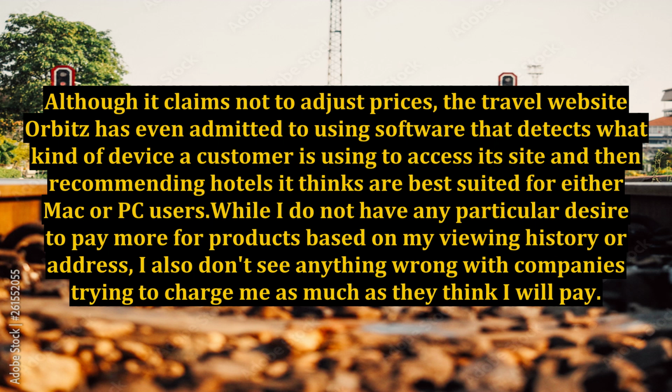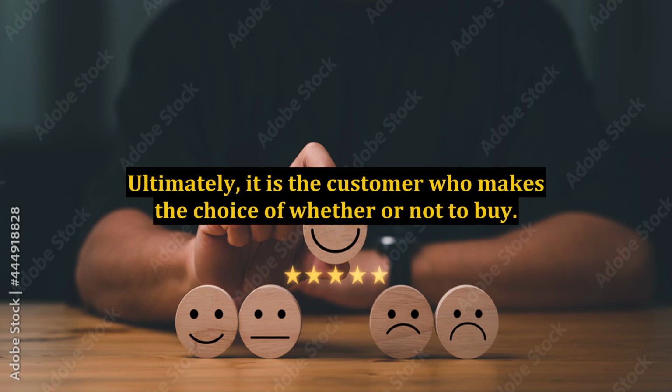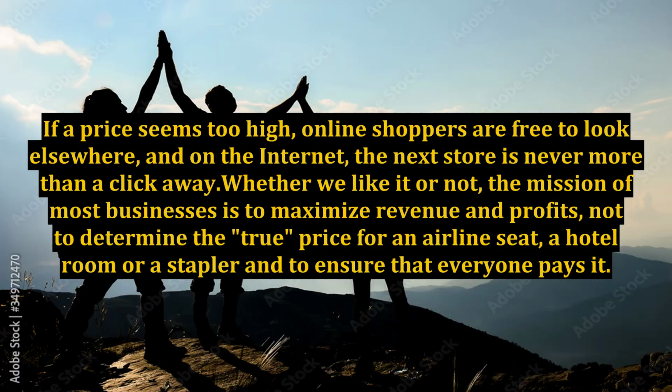While I do not have any particular desire to pay more for products based on my viewing history or address, I also don't see anything wrong with companies trying to charge me as much as they think I will pay. Ultimately, it is the customer who makes the choice of whether or not to buy. If a price seems too high, online shoppers are free to look elsewhere, and on the internet, the next store is never more than a click away. Whether we like it or not, the mission of most businesses is to maximize revenue and profits, not to determine the true price for an airline seat, a hotel room, or a stapler, and to ensure that everyone pays it.